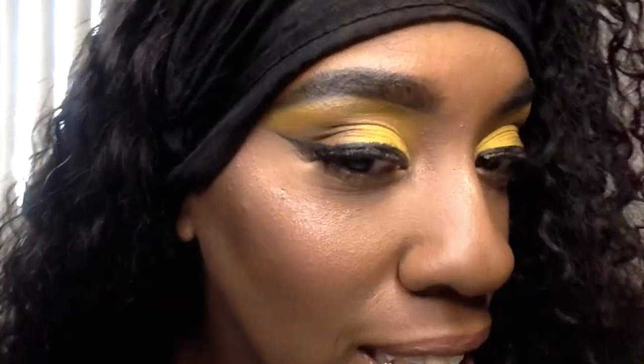But y'all are here to see this marvelous look that I did today. I just felt like finally doing a look with yellow, because I've been waiting to get a palette with yellow for a long time, and now I have like three, and I think it looks amazing.